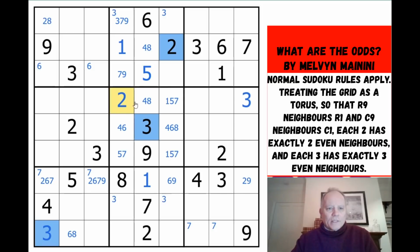Now, what's going on here? This has got 2 even numbers, because we don't know what they are, but we do know that those 2 are even. So this is odd. 4 possibilities. What about this? Odd there. And it needs 3 evens. Perfect. So everything else is even. So 7 and 9 are not there. And indeed, we now know where 7 is in this box.